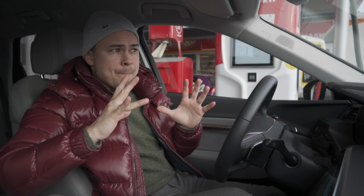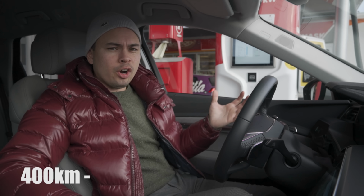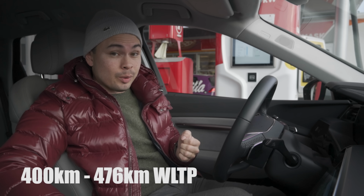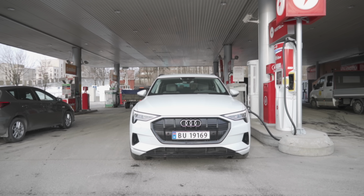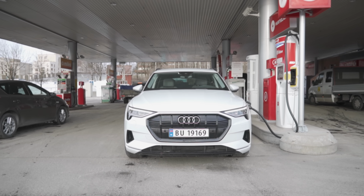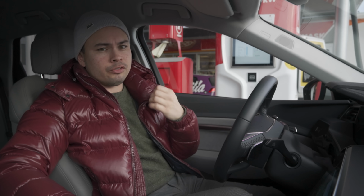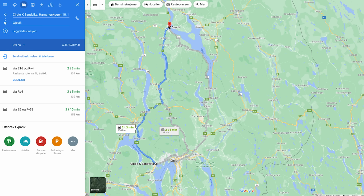I have seen many different numbers quoted for this car, actually, everything from between 400 and 476 kilometers according to WLTP. I don't think we're going to get close to any of those numbers, but we're going to try to go 400 kilometers today, and if we even get close to that, I'm going to be very impressed with this car. So the route today, we're starting at Circle K here in Sandvika.